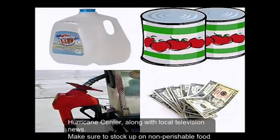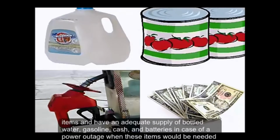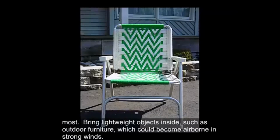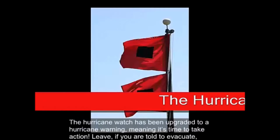Make sure to stock up on non-perishable food items and have an adequate supply of bottled water, gasoline, cash, and batteries in case of a power outage when these items would be needed most. Bring lightweight objects inside, such as outdoor furniture, which could become airborne in strong winds.